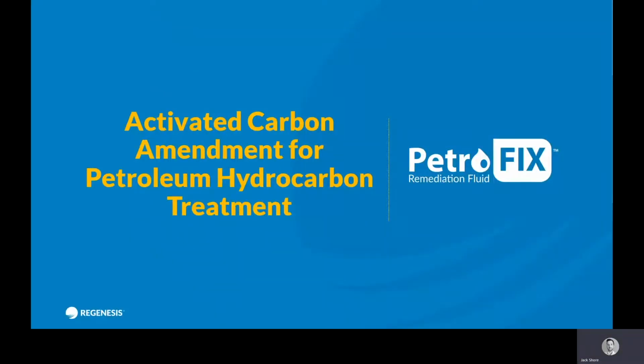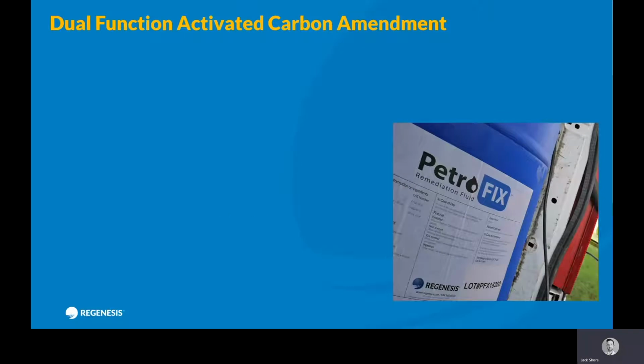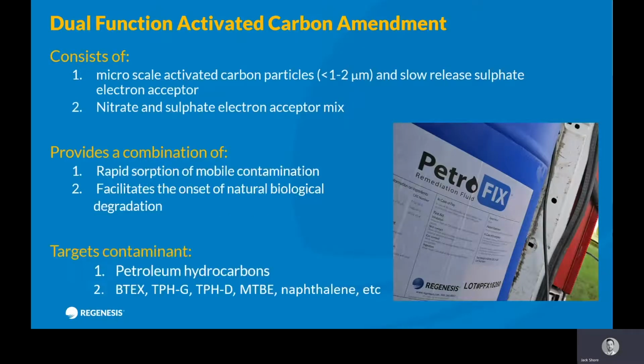So they're actually much more like sea sponges. And to use this to our advantage, we've developed a number of colloidal activated carbon technologies. We have one called Plume Stop that has been out since 2014 and is primarily used for treating chlorinated solvents in situ, as well as PFAS plumes. Now, an evolution from this product is Petrofix, Petrofix remediation fluid that has been designed to treat high concentrations of petroleum hydrocarbons in situ. So it's a dual function activated carbon amendment that consists of finely milled granular activated carbon. So this has been milled down to 1 to 2 microns. So that's the size of a bacterium. That's the size of a pore throat.